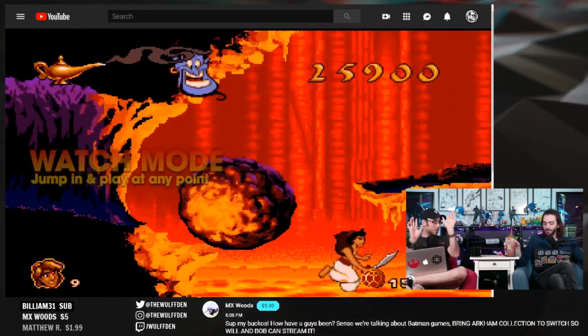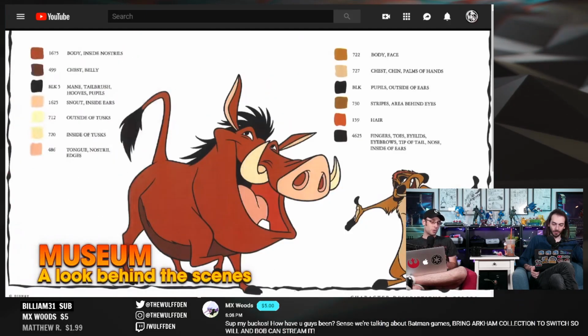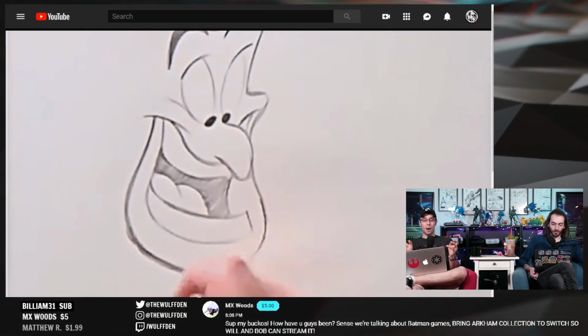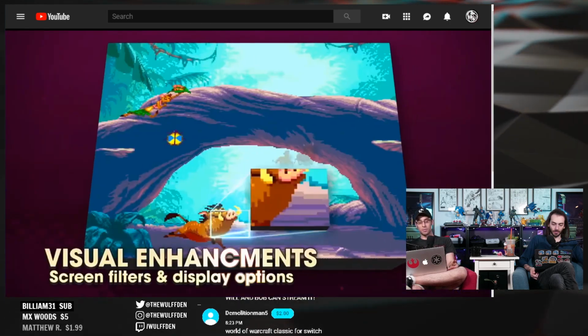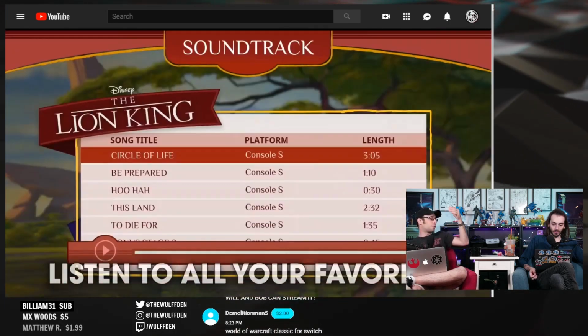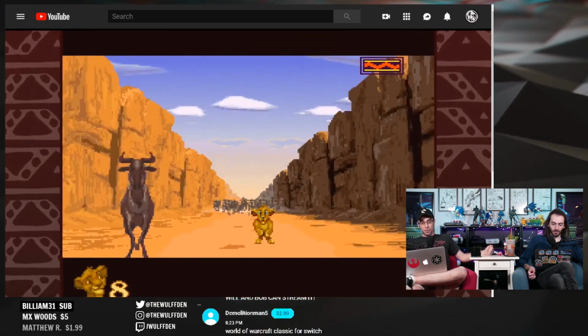But here's the thing, it's not just the Genesis version of Aladdin and the Genesis version of The Lion King, with upscaled graphics to support high definition displays and additional graphical upgrades to enhance playability. For example, scan lines, smoothing options, things like that. There are also several different versions of these games.